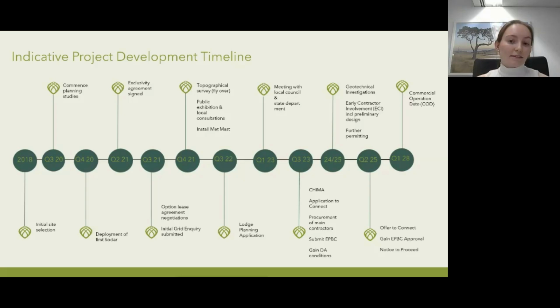There are 6 host landowners associated with the project. And actually next Saturday, we're having a landowner Christmas dinner, which will be lovely. We also initiated in 2021 the grid inquiry and did some initial public exhibitions and a topographical survey to get more site inputs. Also in 2021, we installed a Met mast, which is part of that ongoing wind monitoring campaign.